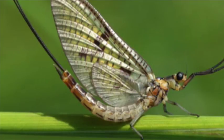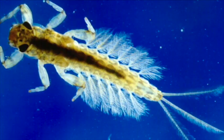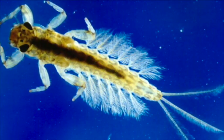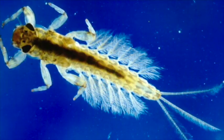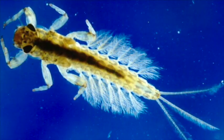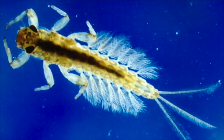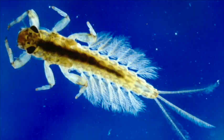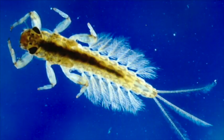The first one being nymph. A nymph will molt several times, spending most of its time under rocks in the water. After that is emerger. During this stage, the mayfly is growing curious and making its way to the surface or shore to prepare to shed its skin. This is when the mayfly is preparing to hatch and is also when it's the most vulnerable to predators.